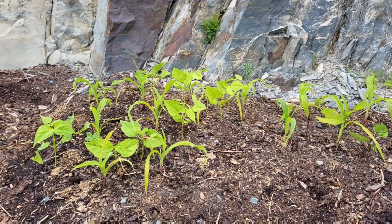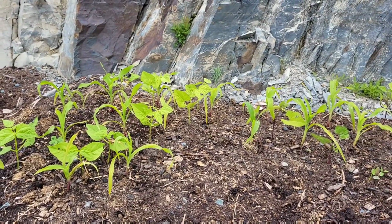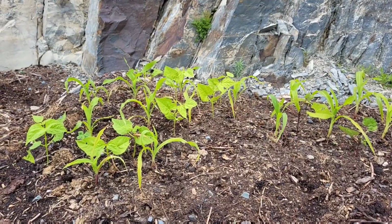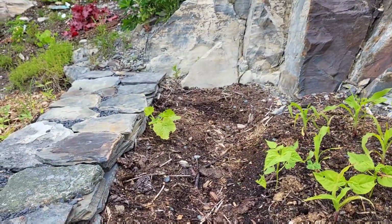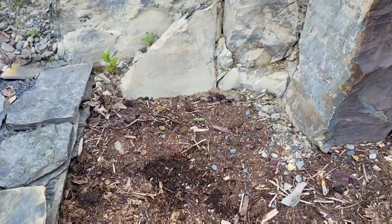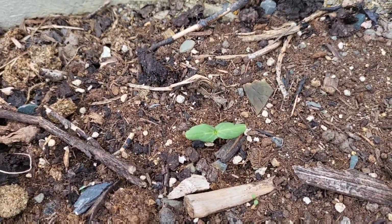That was second seeding because the first ones were taken out. I had to start them indoors to get them to a size where the birds weren't going to pick them out. I have a zucchini over there, and some little squash has just come up. We'll see what that is, or if it survives the slugs.